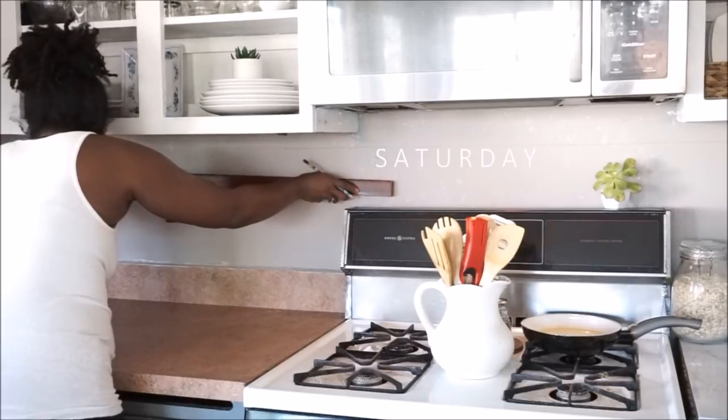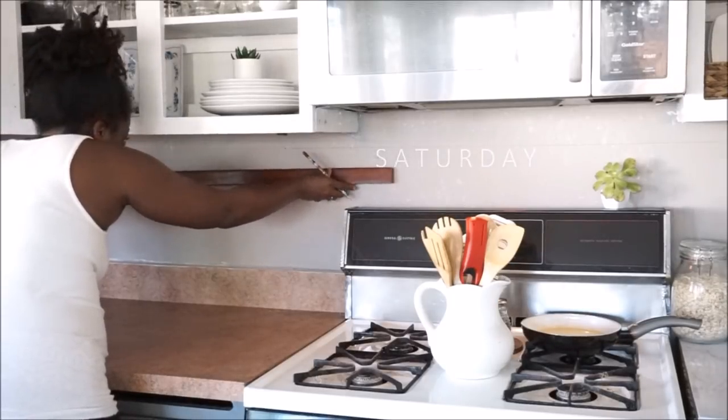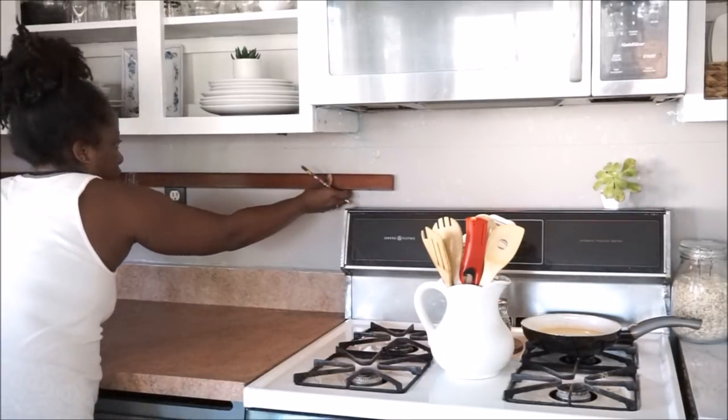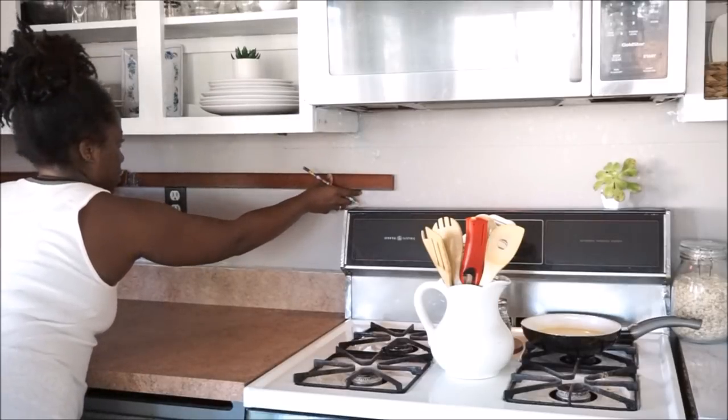That's crooked. That's straight. No, it isn't. That's straight. Can I be any more crappy at drawing straight lines? Even with a straight edge, in my life they're still crooked.